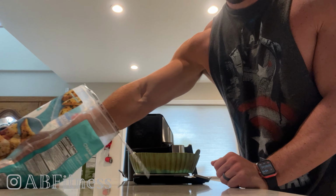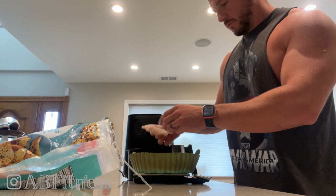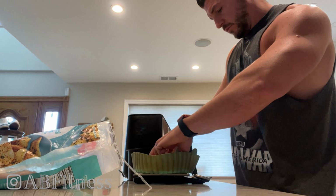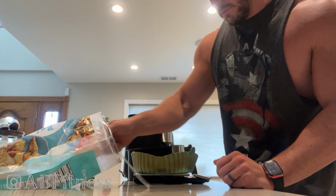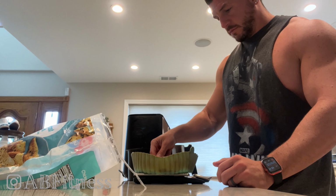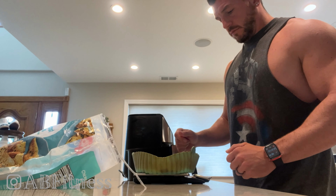One chicken breast, 4 ounces give or take, is about 25 grams of protein. So again, if you need 50 grams of protein, 8 ounces of chicken goes a long way. Super easy to cook, super convenient to make. You can pick it up anywhere. If you're out to eat and need protein, you can get chicken almost anywhere.